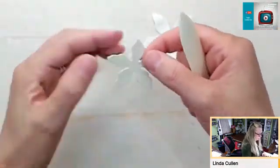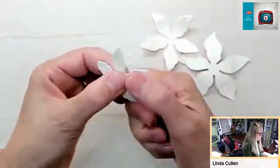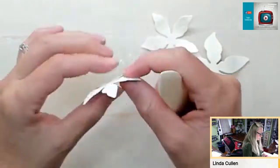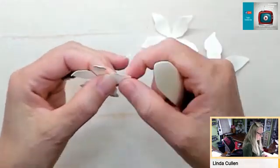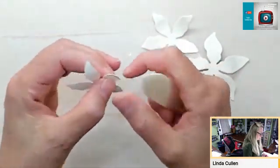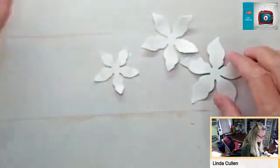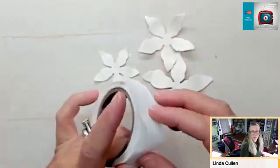This one, we'll do the same way. Roll out or backwards the first time, and then roll the tips up. All right, and so now I'm going to use glue dots to attach my pieces together.